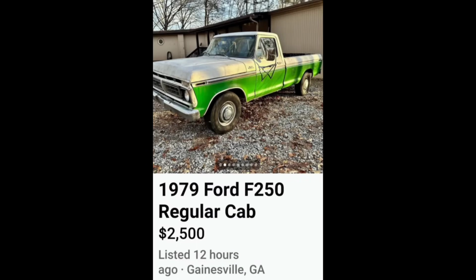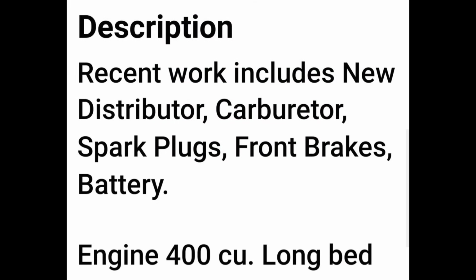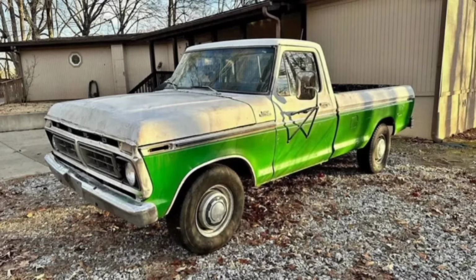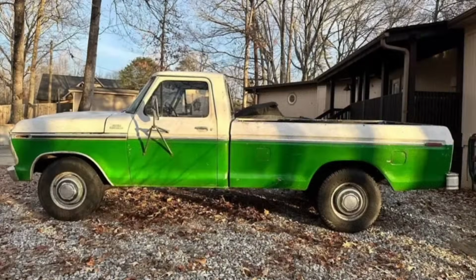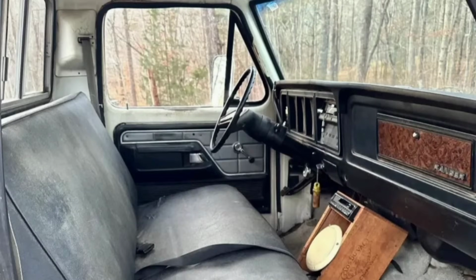Next, got a 1979 Ford F250 for $2,500. Seller says the truck's had some recent work. That includes distributor, carburetor, spark plugs, and front brakes. Overall, from the pictures, the truck appears to be pretty dang solid. If you like the long beds, which I don't mind the long beds on the old Fords. They look kind of good with a long bed, and they look really good as a short bed, so either way on those ones there. It doesn't look too bad on the inside.